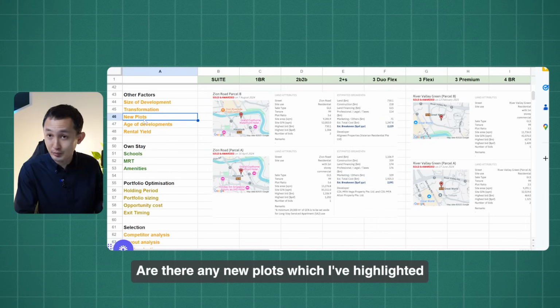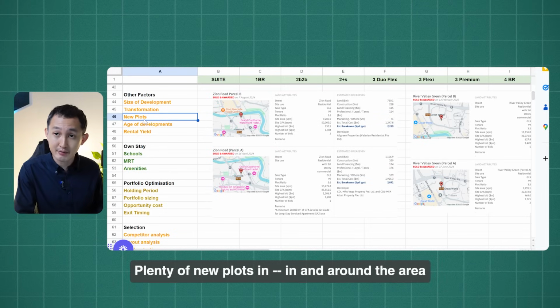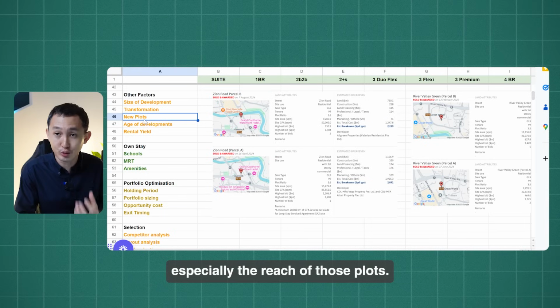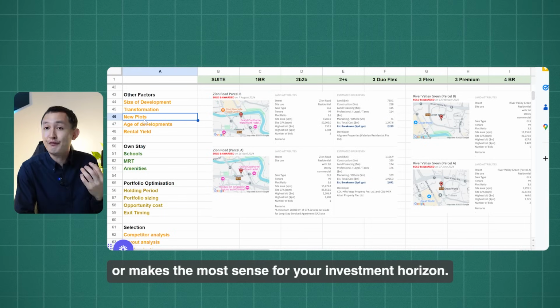Are there any new plots, which I've highlighted earlier on in the video? Plenty of new plots in and around the area, and especially then which of those plots makes the most sense for your needs or makes the most sense for your investment horizon.